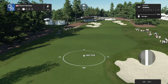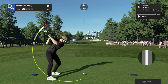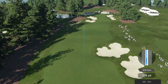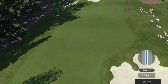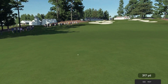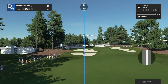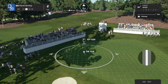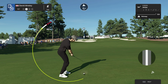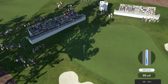Oh, I'm fired up too, Rich. Let's see how this one plays out. Let's see what kind of tone he sets for himself today. Pretty good shot there. Playing this shot from 120 yards. Well, that's comfortably on the dance floor. Well played.